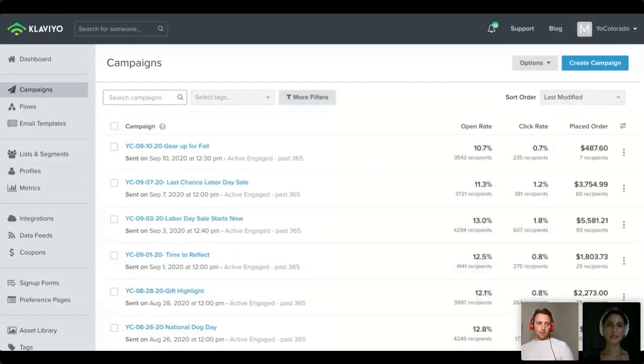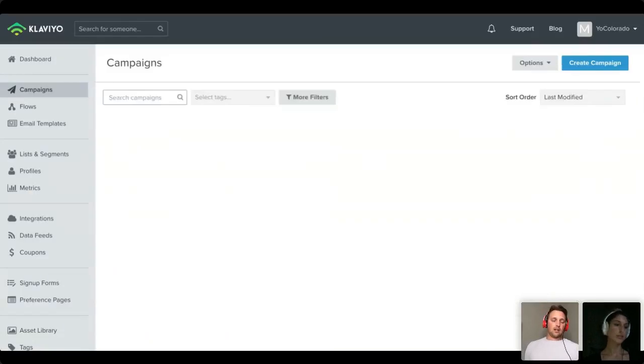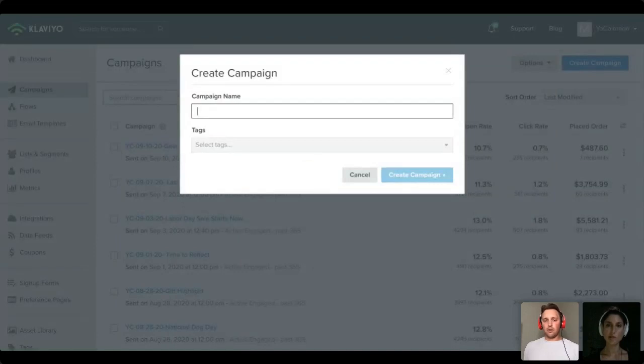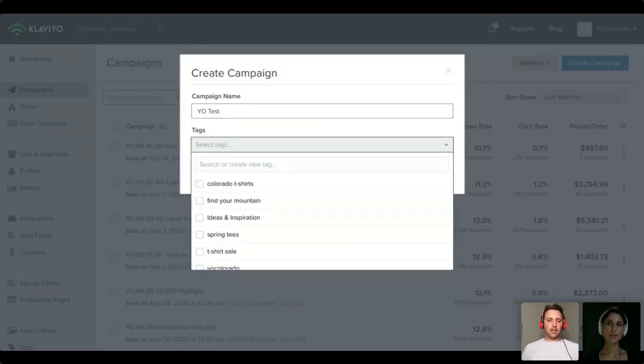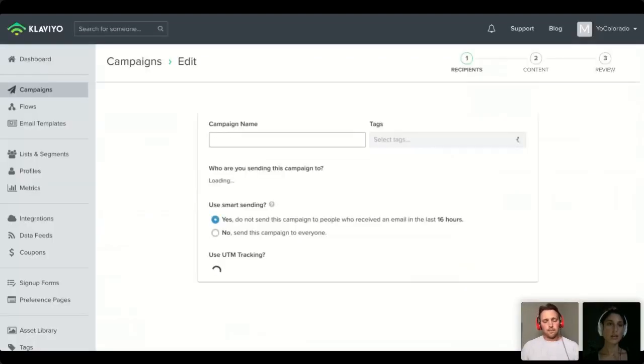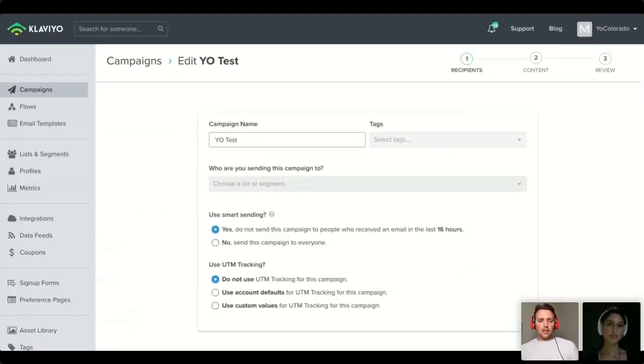What you're going to want to do is log into the campaign tab on the side here. When you go into creating a campaign, you go into create campaign, you name the campaign. We're going to call this Yo Test. And then you can pick a tag here, if there's a specific tag you want to tag an email with. For this campaign, we're not going to specifically do that. It's not really necessary.